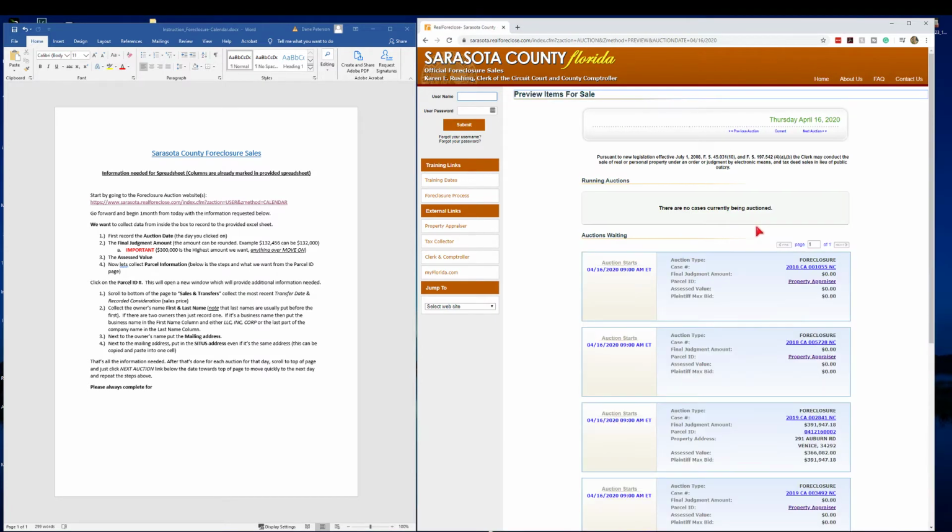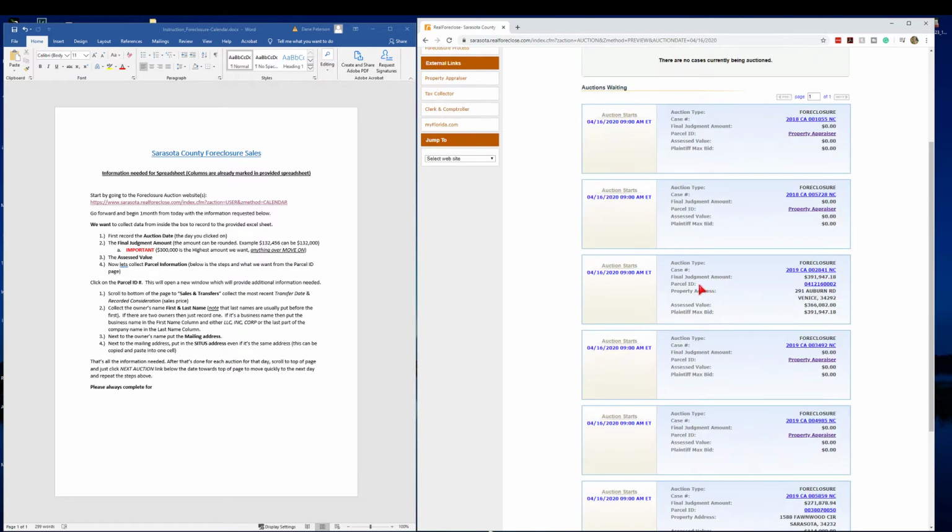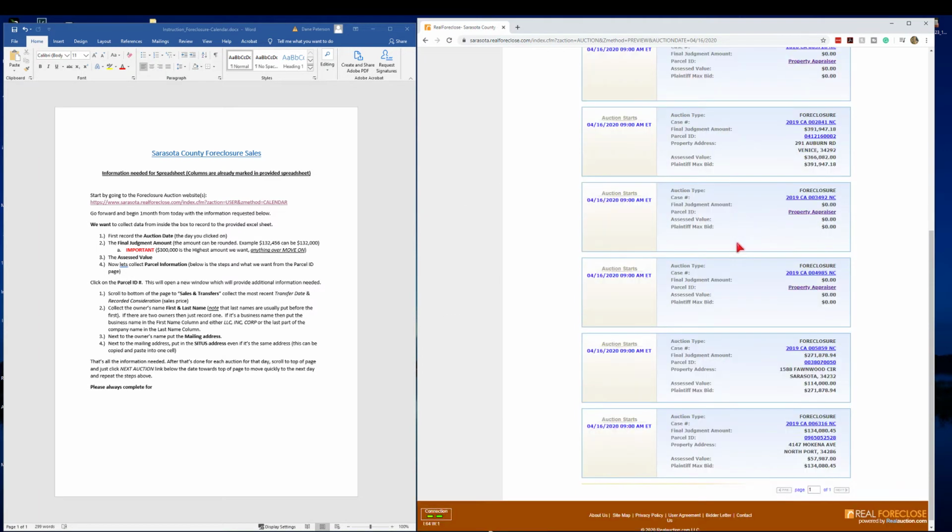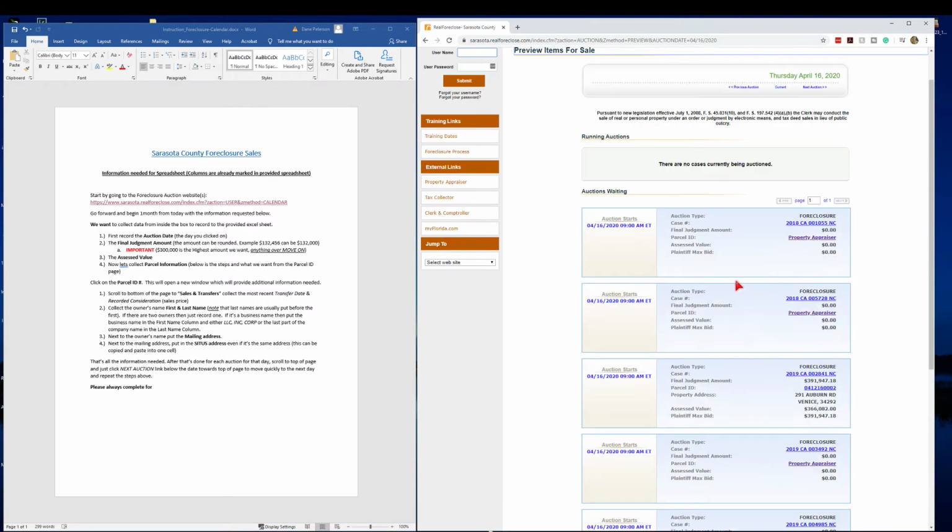So if you click on that, it's going to take you into that auction date and all the auctions that are going on. And if we go back, you can see it said 7. So when we click into the foreclosures, there will be 7 different auctions that show up.